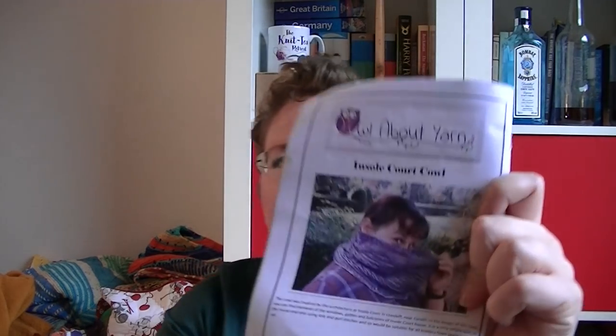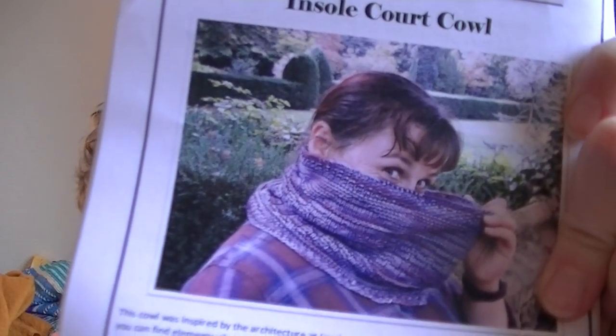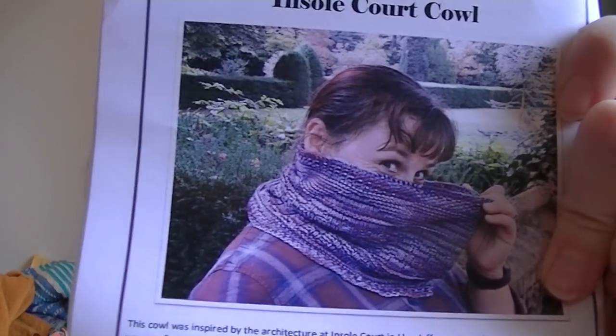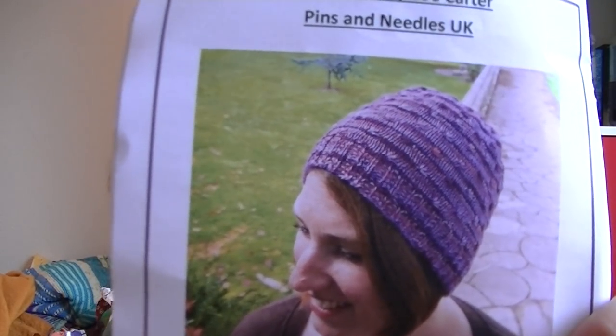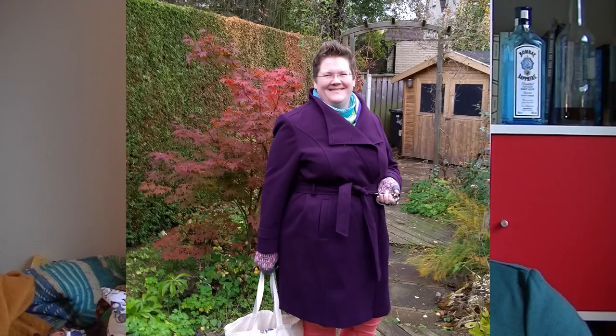Further, in this nice booklet, there are two patterns. Let me see. There is the Inchcolm cord cowl by Jenny, named after the location we were at. It was a really, really pretty location. And also there is the retreat hat by Zoe Carter of Pins and Needles. I really like it. I wonder if there is enough yarn to make both. Probably not. You will need 100 grams, and this is one skein, so you will need a full skein. Which is sad, I wanted to make both with that yarn. But I'll see. I'll probably make a hat, because I bought a very nice new purple coat in the UK as well.